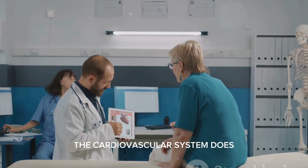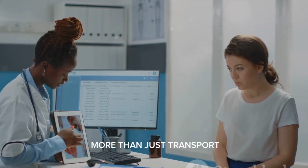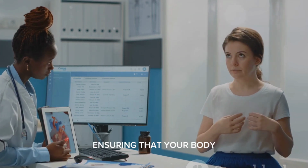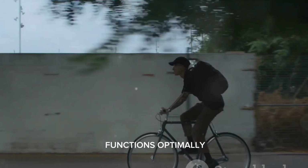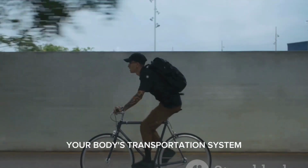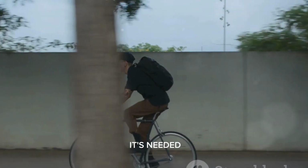But the cardiovascular system does more than just transport. It maintains a delicate balance, a state of homeostasis, ensuring that your body functions optimally. So, your cardiovascular system is essentially your body's transportation system, delivering what's needed where it's needed.